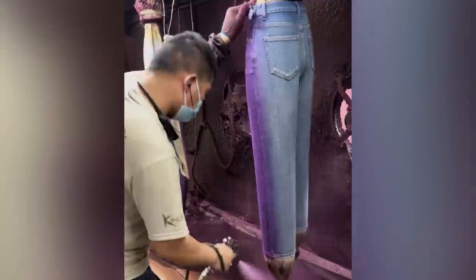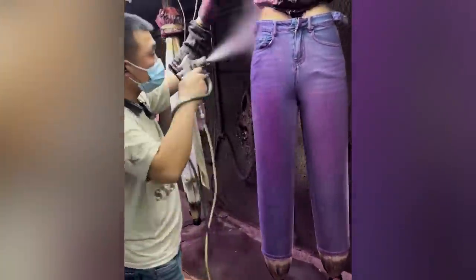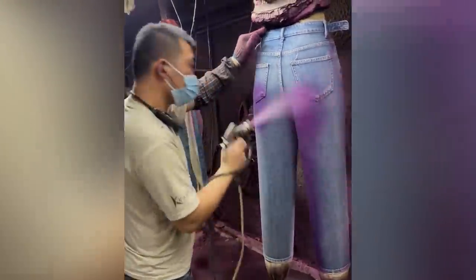Ladies, if you were wondering where your purple-colored jeans come from, now you know they come from a Chinese man with a spray gun.